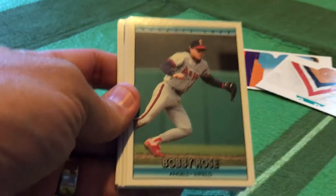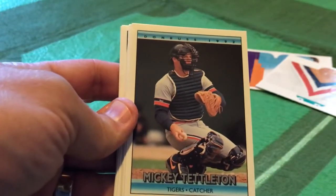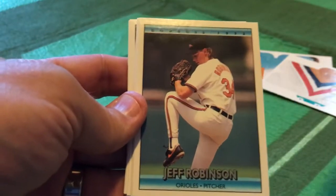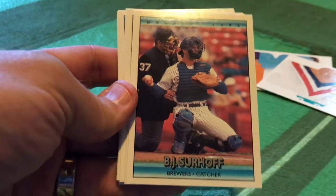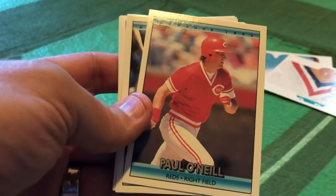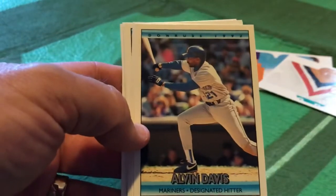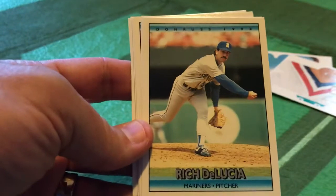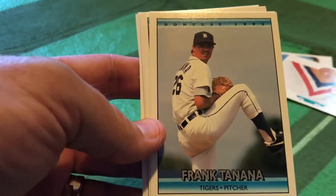Bobby Rose of the Angels, ultra utility player there. Mickey Tettleton with the Detroit Tigers. Jeff Robinson, then with the Baltimore Orioles. B.J. Surhoff, future Oriole, then with the Milwaukee Brewers. Paul O'Neill, Mr. Red Ass himself, early in his career, right before he got traded to the Yankees. Alvin Davis of the Seattle Mariners, truly underrated player of some really bad Mariners teams. Speaking of bad Mariners teams, Rich DeLucia proudly representing.